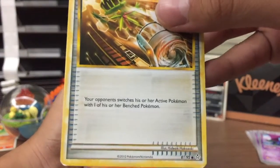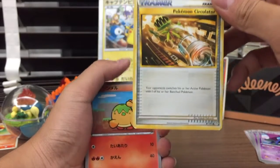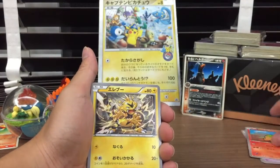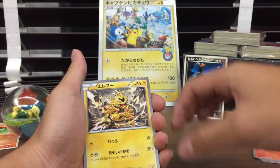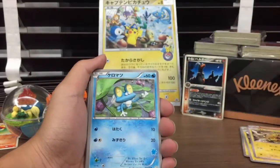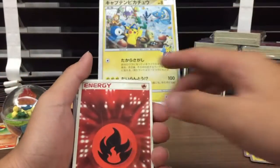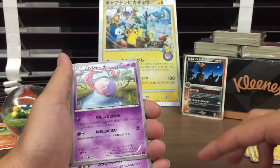Wait. 2010 trainer card, Pokemon Circulator. This is my first English card. That's pretty cool. Okay, so first edition Numel, nothing vintage yet though, other than that, of course. First edition Electabuzz, oh my god. Froakie normal. So this ain't looking good for this deck, guys. Oh, okay. First edition 2005 energy. Not bad. Still not good.